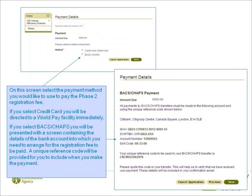You will then be taken to the payment screen for your registration. You can pay immediately by credit or debit card, or you can choose to pay by BACS and CHAPS. The payment details for BACS and CHAPS are displayed on the screen. The day after you've made your registration, we will also send you an email with the payment details on, so that you have them to hand.